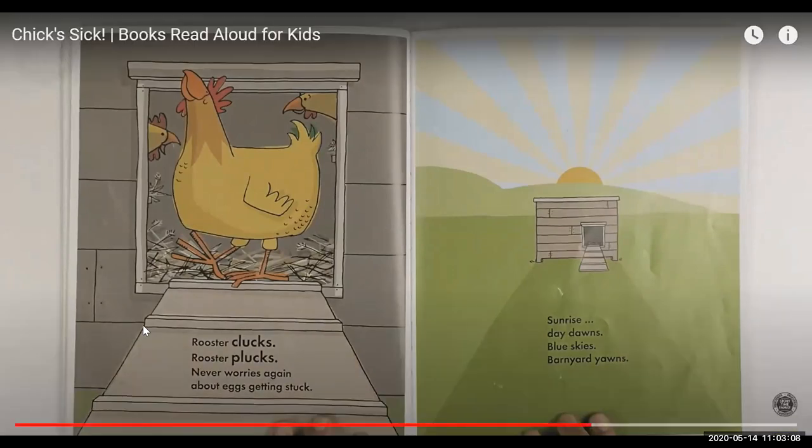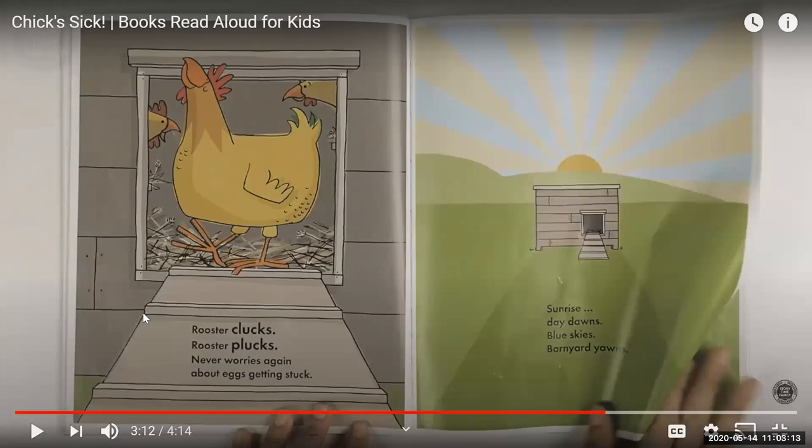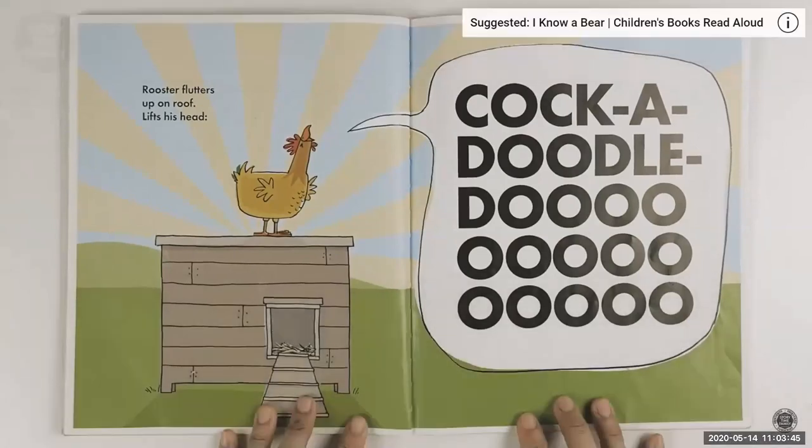Sunrise, day dawns, blue skies. Barnyard yawns. Which words rhyme here? Sunrise, day dawns. Blue skies, barnyard yawns. What word does dawn rhyme with? Sunrise, day dawns. Blue skies, barnyard yawns. Dawns and yawns rhyme. Rooster flutters up on roof, lifts his head, cockle doodle doo.